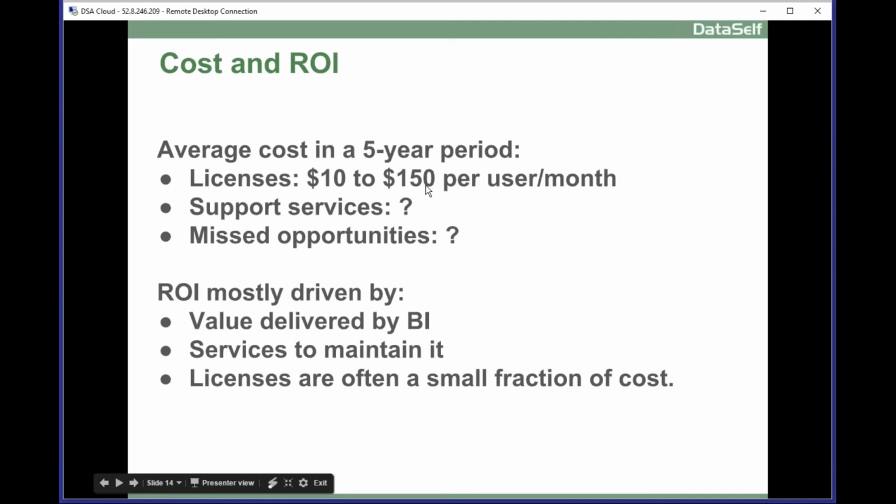I would even tell many people it doesn't even matter in a way, because if you look at this cost, even the range from 10 to 150, if every user you're giving better reporting, they're making better decisions, does that cost 150 per month? Usually, yes. I mean, 150 is almost nothing per month from a business standpoint. So I usually tell people the license cost is one of the least important factors when making a decision for which platform to choose. All of the other components are usually bigger factors and more important.